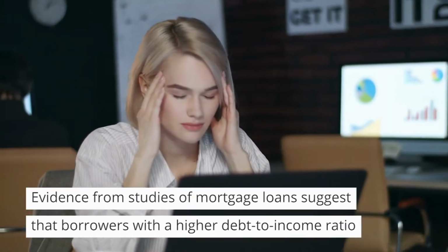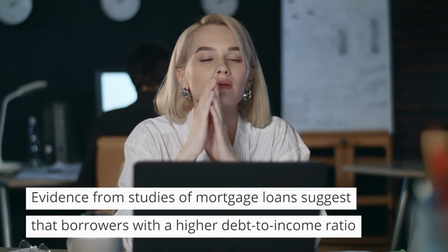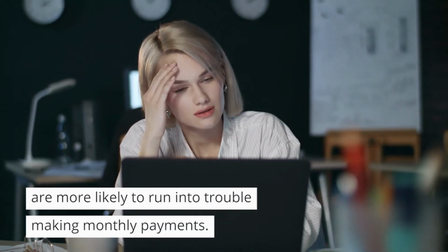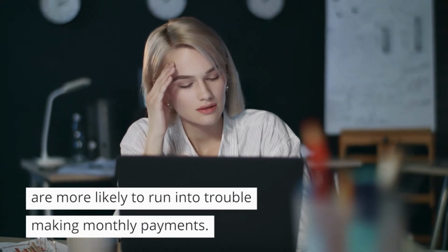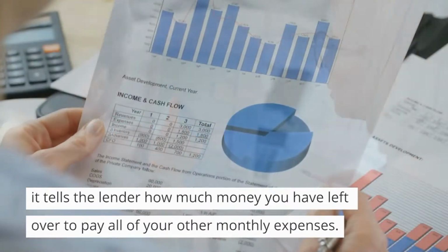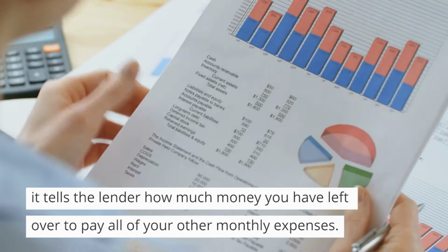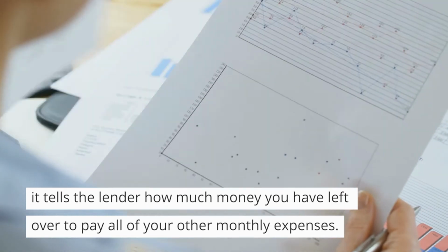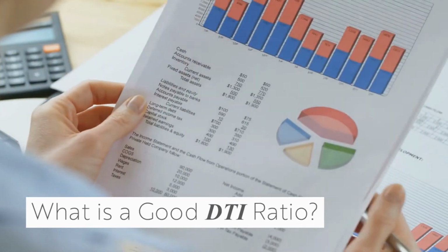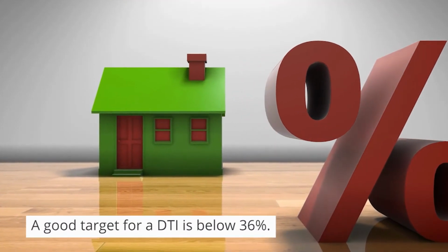Evidence from studies on mortgage loans suggests that borrowers with a higher debt to income ratio are more likely to run into troubles making their monthly payments. Debt to income ratio is important because it tells the lender how much money you have left over after making your monthly expenses. A good target for a debt to income ratio is below 36%. But you can qualify for a mortgage with a higher debt to income ratio. The requirements will vary depending on lender and mortgage type.